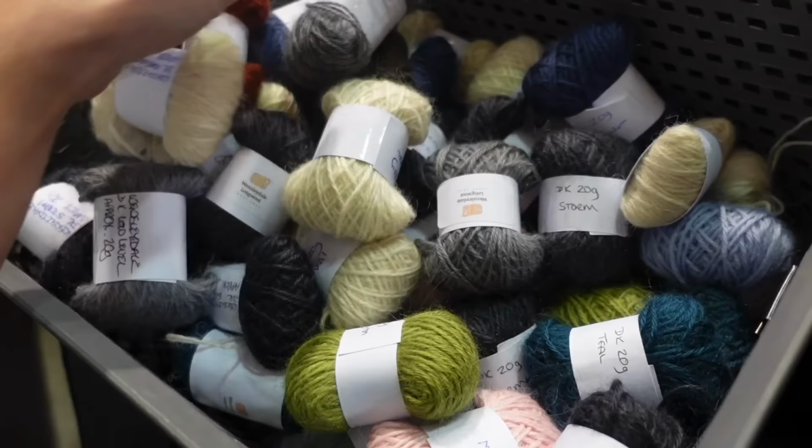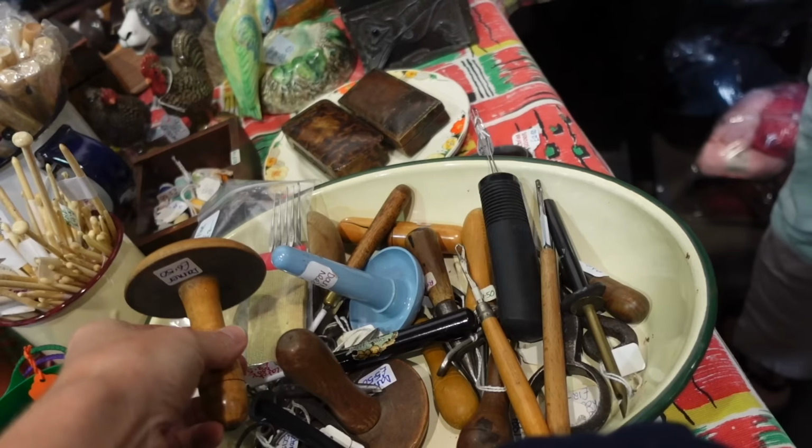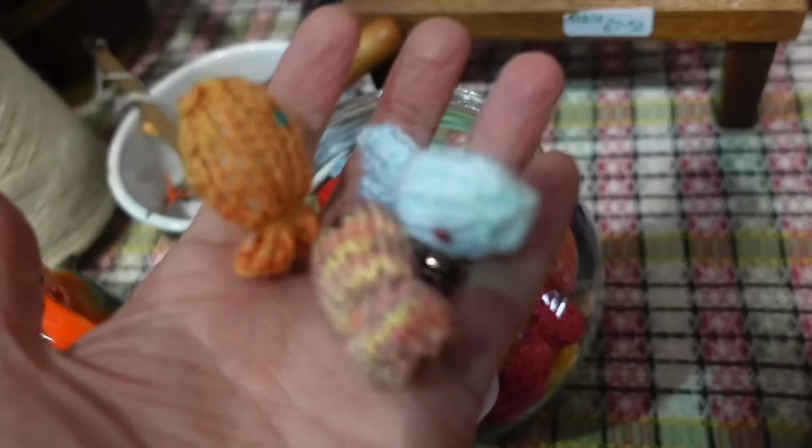And next to them was Eliza Conway selling balls and cones of pure wool, and also a table which was a treasure trove of vintage tools and bits and bobs. And I love this bowl, this goldfish bowl of knitted fish. So cute.